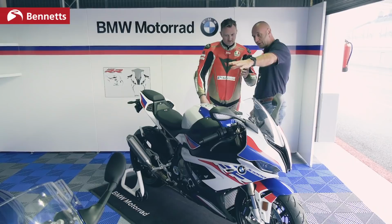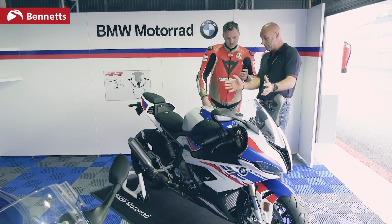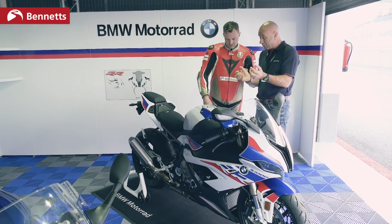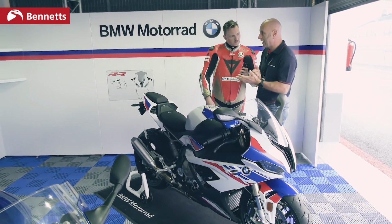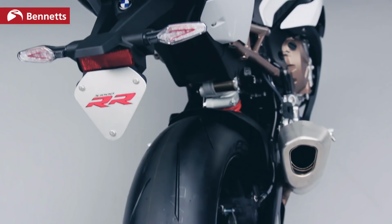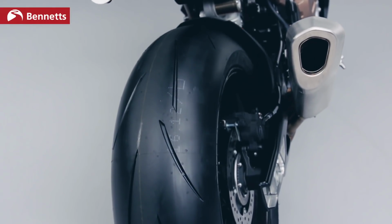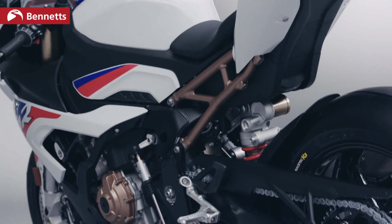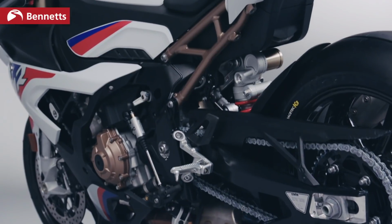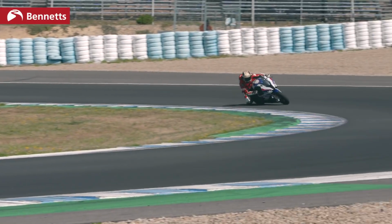Absolutely. If you see the flex frame, the previous one and this one, the frame goes a little bit around the airbox, and we wanted to be better in handling and feedback on the chassis. The flex frame is a combination of the rear swing arm, rear damper, and the frame, where the full floater damper is mounted. That's the reason why we call the combination flex frame. So it gives you a little bit better feedback and performance.